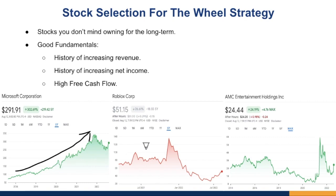Now, company B, increasing revenue but decreasing profits, or rather increasing losses. Look at their stock price, up and then down, a roller coaster ride. And the third stock is AMC, where you have a roller coaster of a revenue as well as a net income. So you can see you have this shoot up and then it goes back down again.